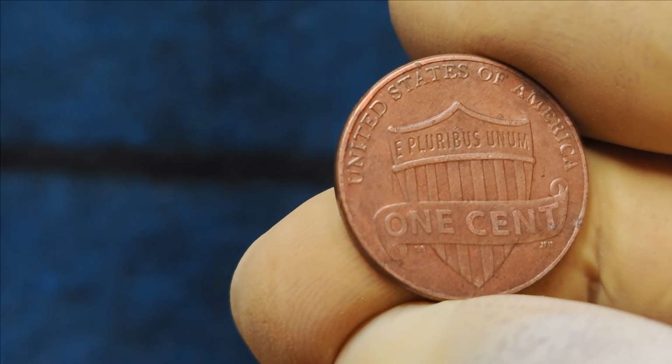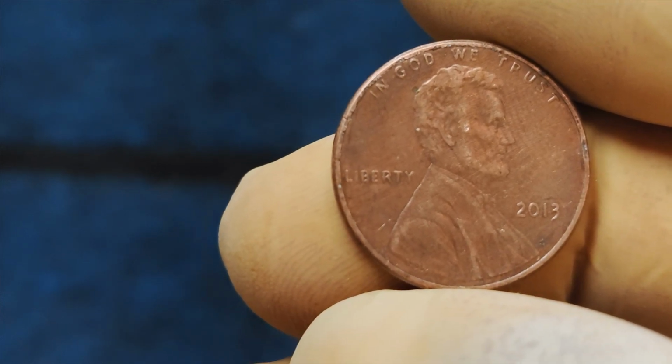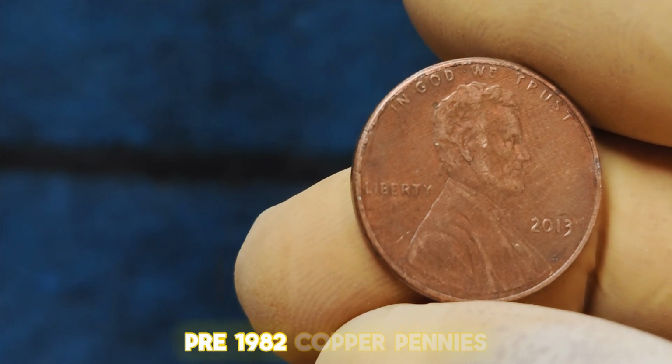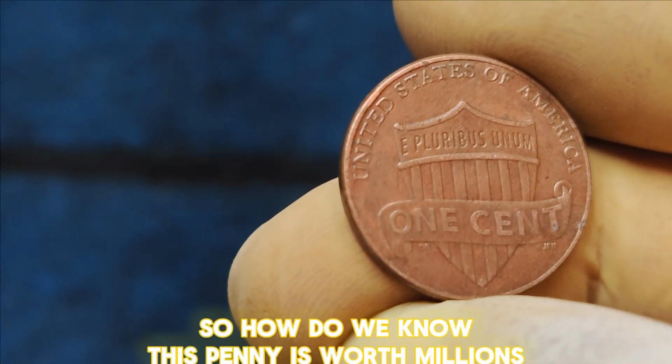But the biggest giveaway? The metal composition. Some of these pennies were accidentally struck on a bronze planchet, making them a throwback to the rare pre-1982 copper pennies. So how do we know this penny is worth millions?